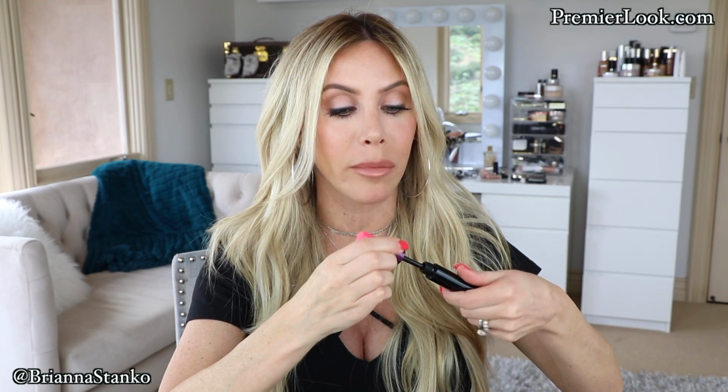It is so volumizing, super black, super dramatic. It gives you that false eyelash look. Every time I put this on in the morning, I'm like, holy crap, my eyelashes look insane. This mascara really makes them look false, even though you guys know I never wear false eyelashes. The formula is just great. The brush is great, hands down. It just makes you have the best lashes.